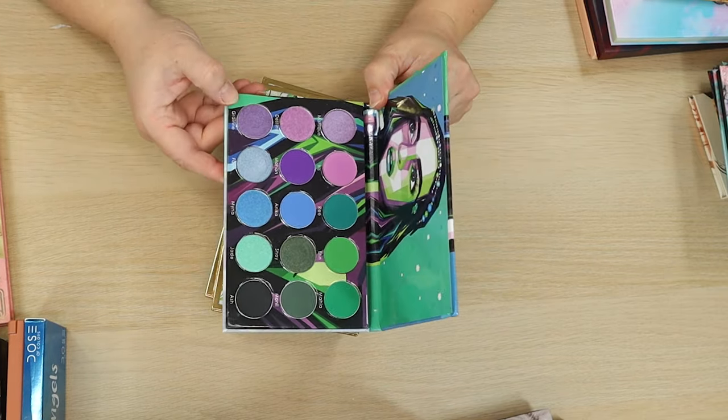This is my Subculture palette. I bought the original one. It wasn't great. I gave that away and I bought a new one because I really do enjoy this color story and I do enjoy the palette. And there are a lot of shades in here that are so unique. Roxy, love it. New Wave, beautiful. Edge, stunning. Memory, beautiful. Destiny. Oh, yes. Yes, yes, yes.